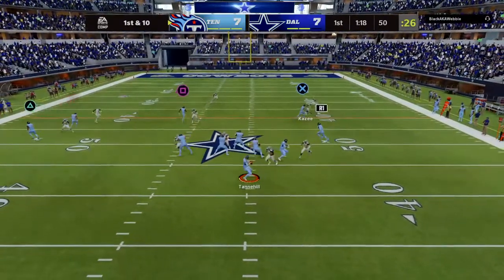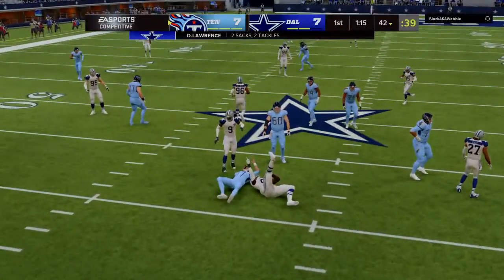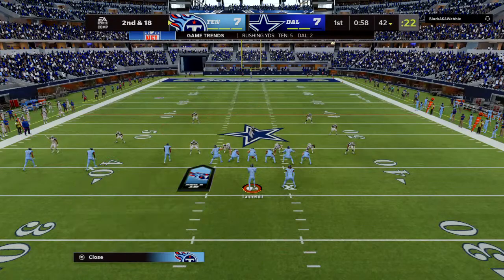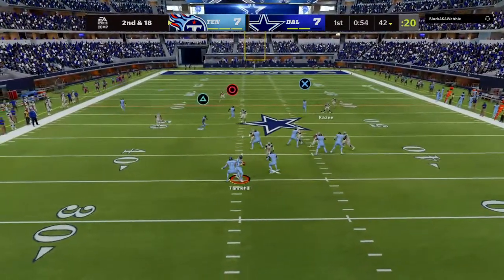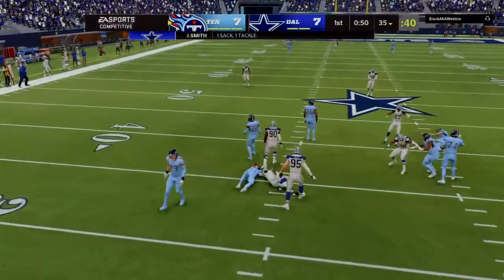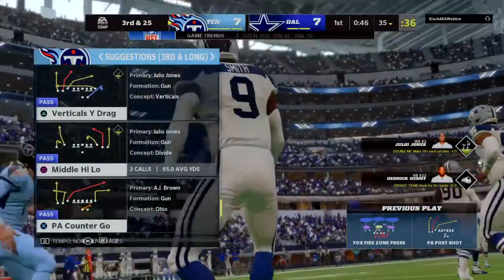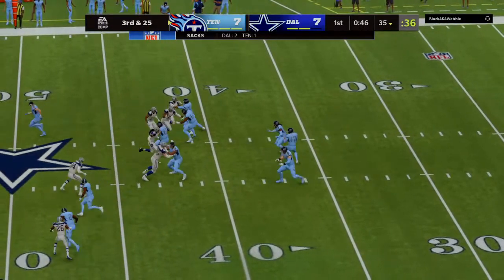After the interception, here's Tannehill. And he will go down. A Cowboys sack. DeMarcus Lawrence able to get in there for his 2nd sack of the afternoon. Another try after the first down sack. Tannehill. And pressure coming, and they got it once again. Jalen Smith in there to drop him, and sacks on 1st and 2nd downs. Now leads to a 3rd and long.